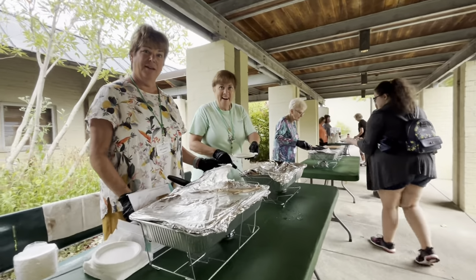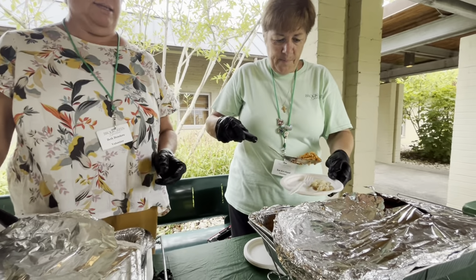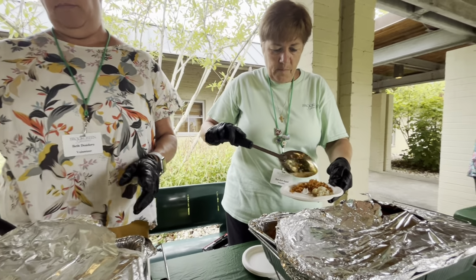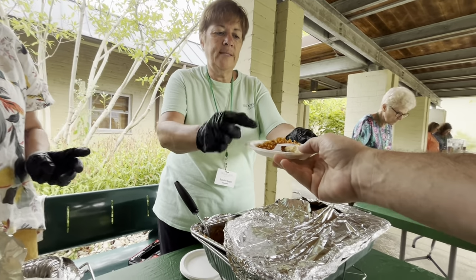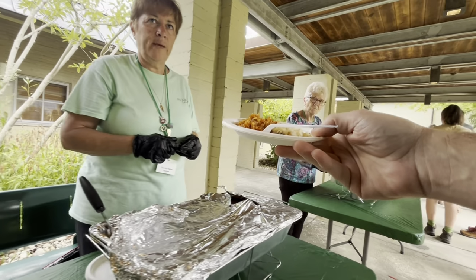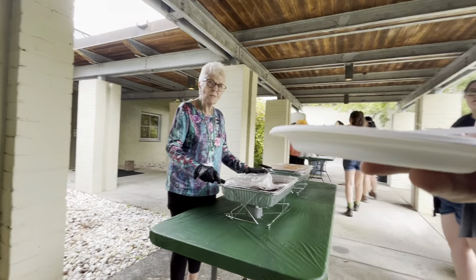How are you? Hi there. Is this gold rice? Yes, this is, and it could be from plantations around here. And this is red rice. Oh, okay. Red rice and pork. There's chicken and the white rice. Thank you. So it's not technically bog, right? No, it's not a bog.